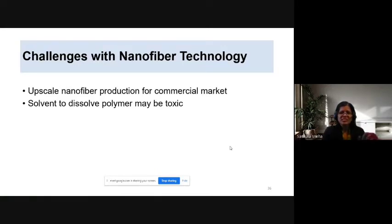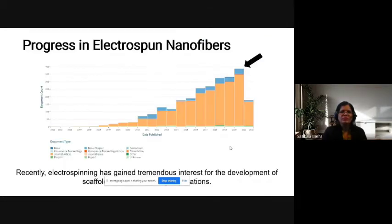But there are some challenges we observed while making a nanofiber. Now we have produced it at lab scale. The upscaling of nanofiber production is a big challenge. Also the solvent: sometimes the solvent we are using may be toxic. That is the other major concern we faced when making a nanofiber.